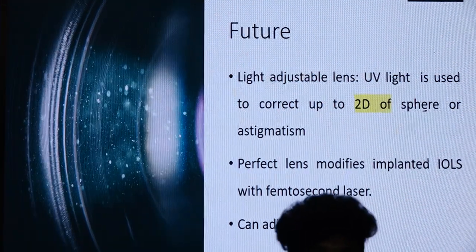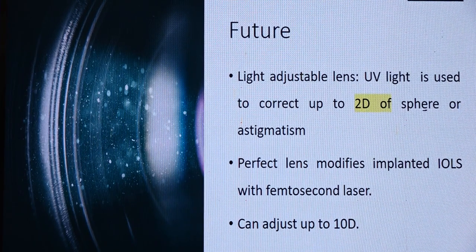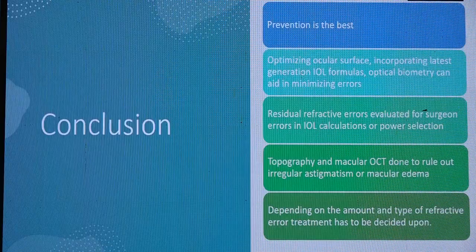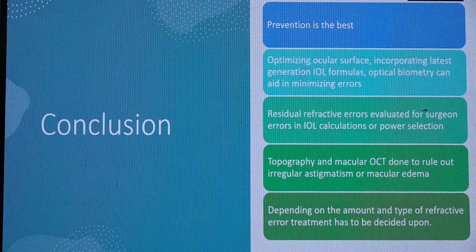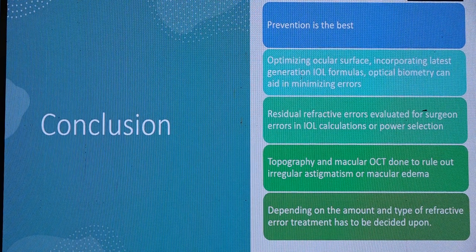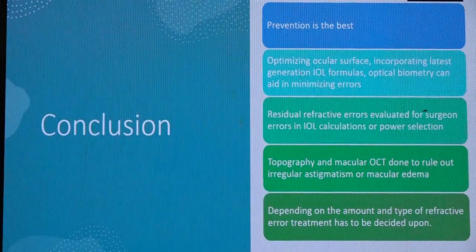In future, we have light adjustable lenses, with which, with the help of UV light, we can adjust up to 2 diopters of spherical error, and even the perfect lens, which would be coming up in future. We would be able to address the error of the implanted IOL up to 10 diopters with femtosecond laser. To conclude, we need to optimize the ocular surface, integrate the latest generation formulas, and use optical biometry, which is gold standard. Residual refractive errors should be evaluated clinically thoroughly, and never forget to evaluate the retina. Depending on this, using the algorithm, we can definitely treat the patient. Thank you.